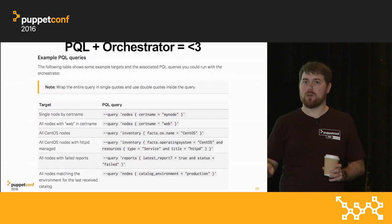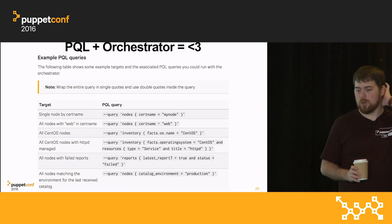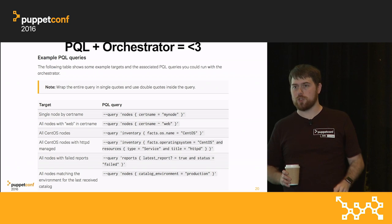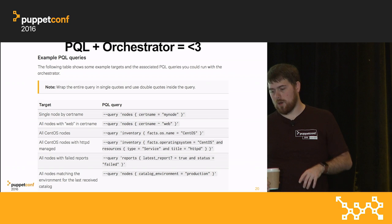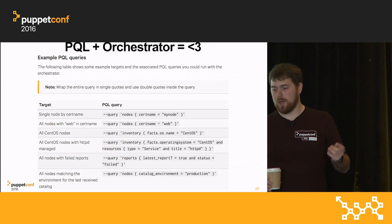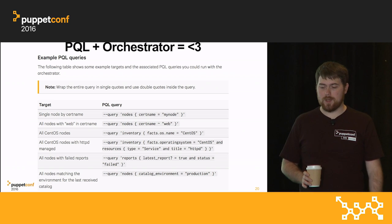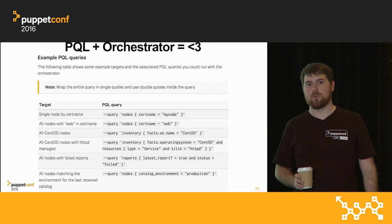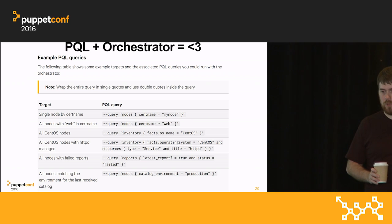Or with the orchestrator, and the command line clients will ship in the Puppet platform to work against the Puppet server, you'll be able to say --query. And in this case, nodes that are running the operating system of CentOS who are managing the HTTP resource, machines that checked in and failed last, machines in production, any combination of those things. It's pretty sweet. I'm pretty happy with it.